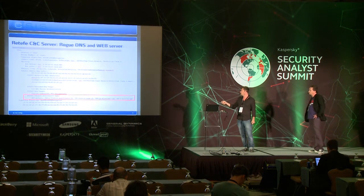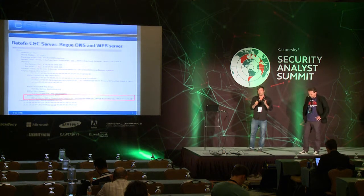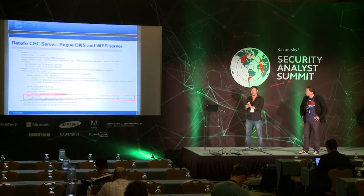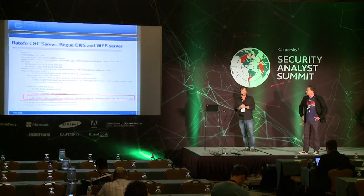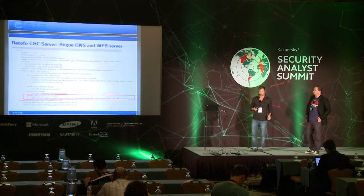To understand that, the server that Retefe uses, the command and control server, is acting as a rogue DNS, but also as a web server. And the web server has a server-side certificate which matches the root certificate installed on the client machine. So if you want to update a new target and don't want to have the warnings, you simply put it into the certificate on your server. Thereby you can control your target list only on the server side. That is very, very, very smart.